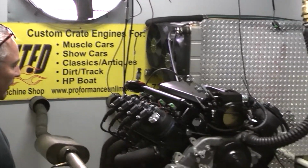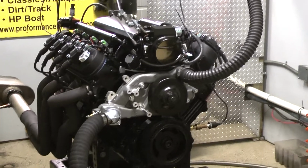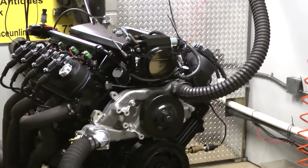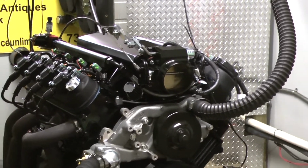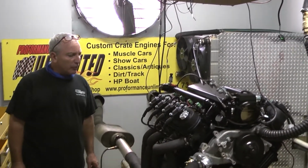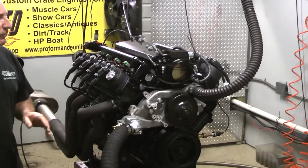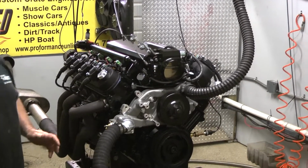Happens to be one of our LS airboat engines. This is a small puppy. This is a 408 cubic inch. Just got done making about 600 horsepower and some fantastic torque numbers. We can custom paint the engine for you completely, leave them natural, what have you. But we got some real nice pieces we produce here.